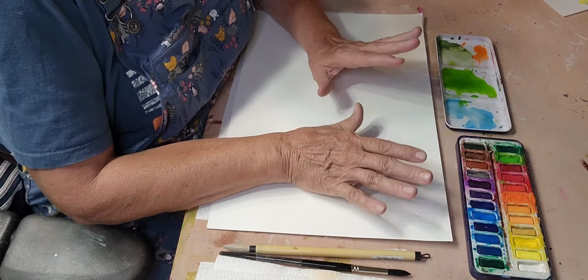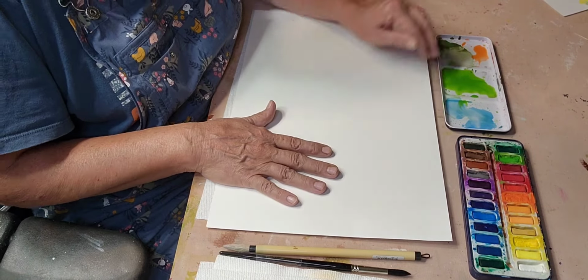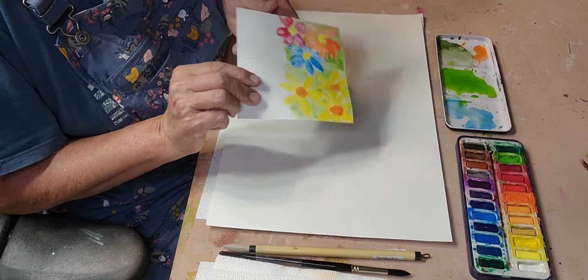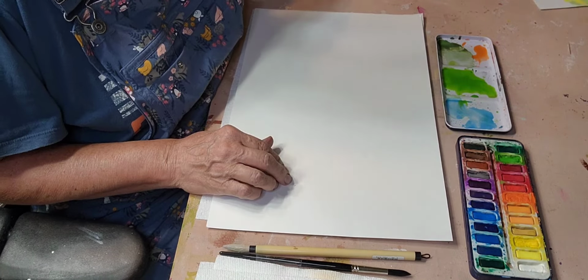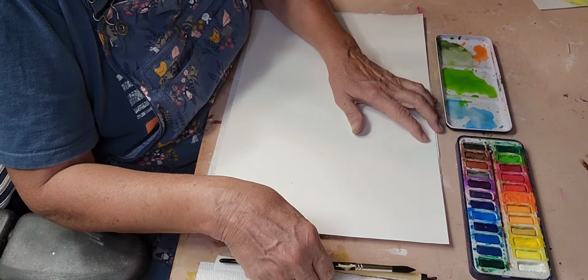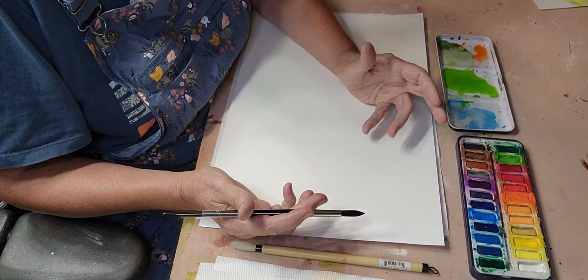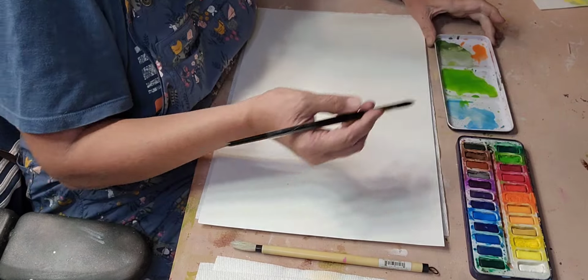So this month, the theme is faces. I was doing some little test things here. I'm going to do these flowers here. I'm just going to do a very simple design. You don't want to do anything too detailed, because you've got to do 20 of them. So let's see here.